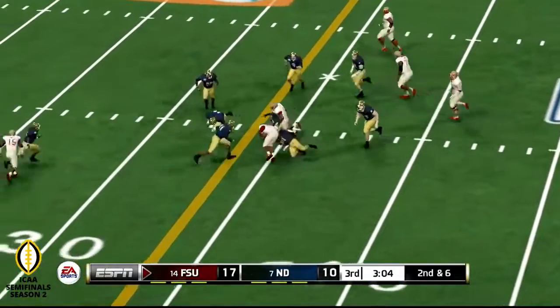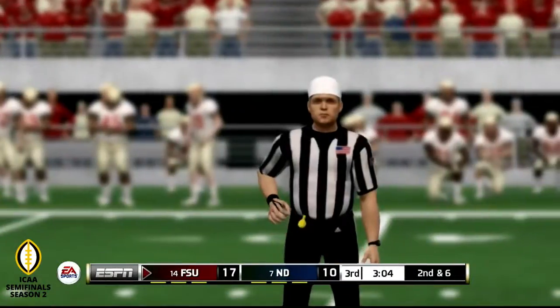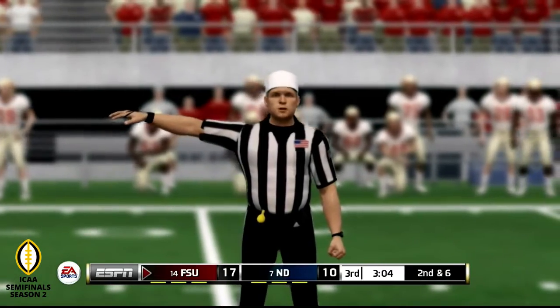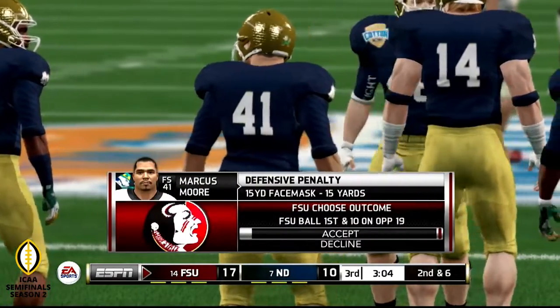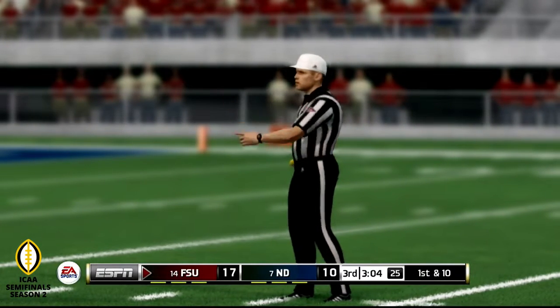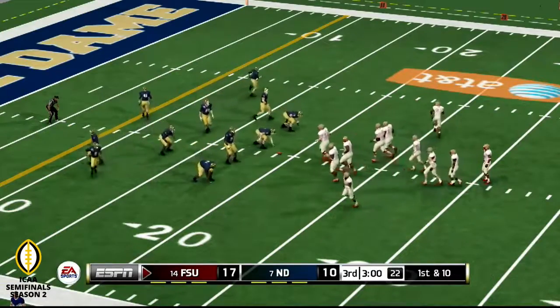Throw's complete. He's got room to work. And he's tackled around the 34-yard line. Personal foul. Face mask. Defense. Concentration lapse right there. The coaches will be giving him an earful for it, too. From the 19-yard line. First down.